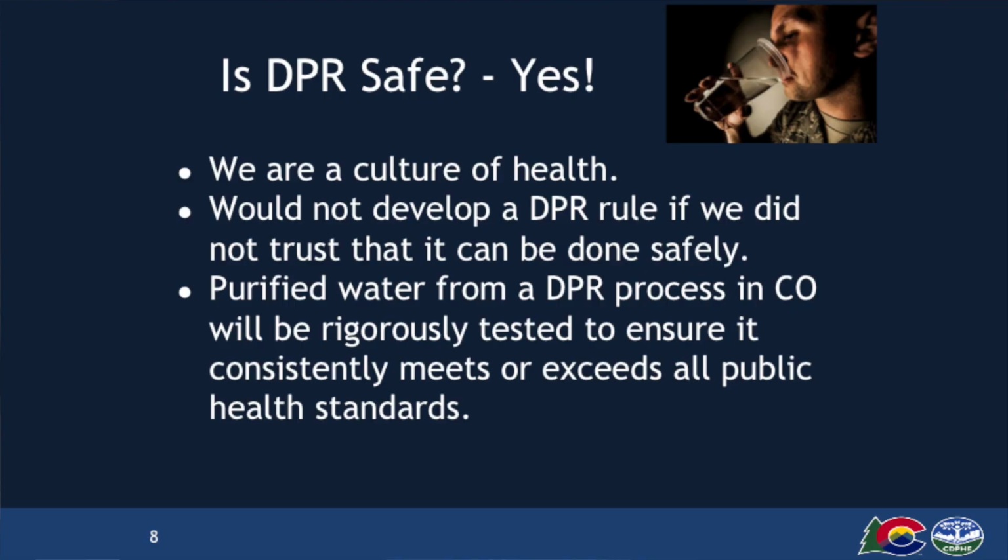So is direct potable reuse safe? Yes, absolutely. The technology to treat any water to any level that we want to consume or use safely has been there, albeit it could be too expensive, but here we are in a day where we can definitely treat wastewater to drinking water standards safely. We can operate it in such a way and manage it to do it safely.